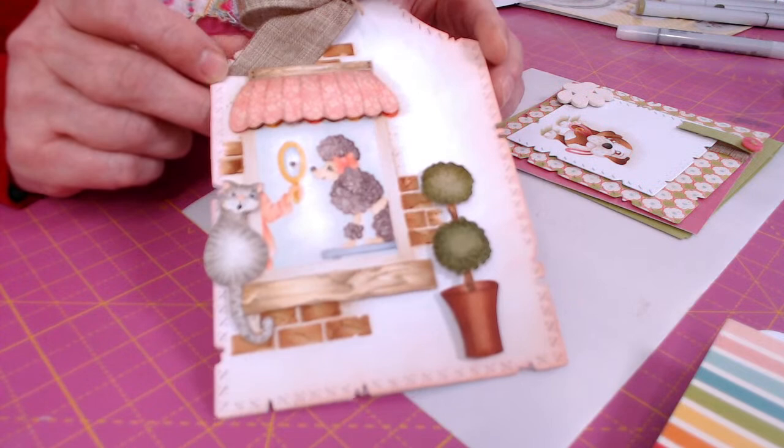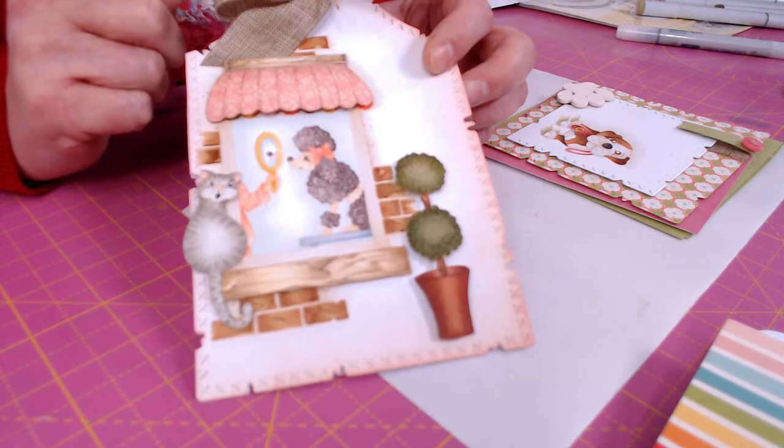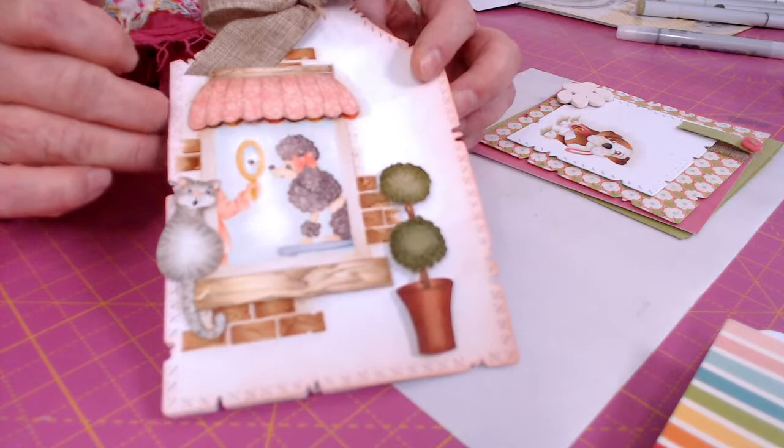Okay. Now, I love this because that window scene, you can completely cut out the dog and the groomer and have a window with absolutely anything behind to match with your other stamps and dies and things that you already have at home as well. So it's a really versatile stamp set there.